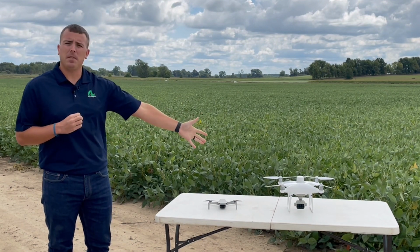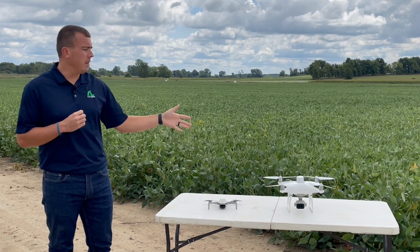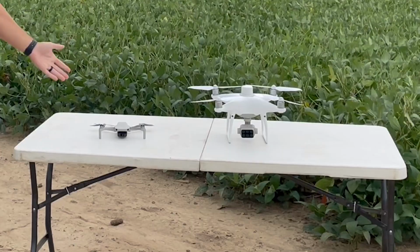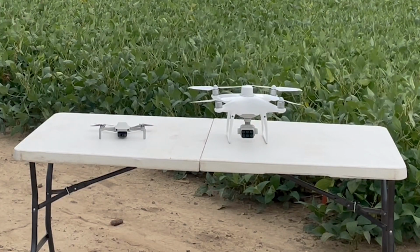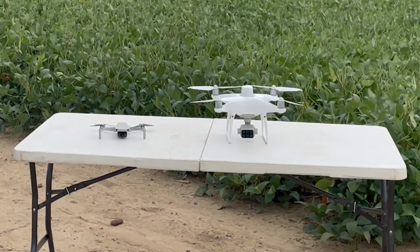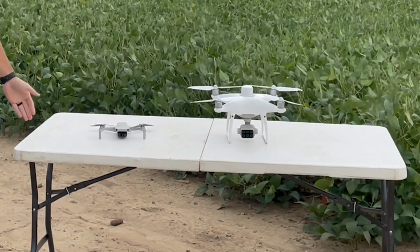So now on my left here, I've got a few different drones that we like to use that are super important to us and have really become a big part of our operation. Our first drone here, our smaller drone, is just a budget-friendly option. We use it every 2 weeks out at the farm. It's super convenient. It does HD photos and video. It does a great job of just giving us an aerial snapshot of the field.